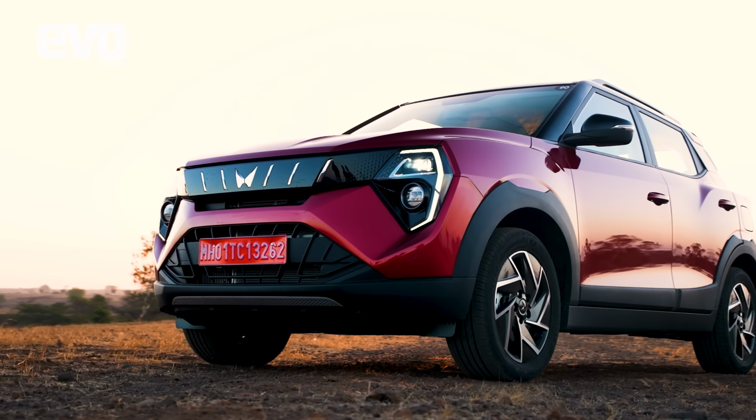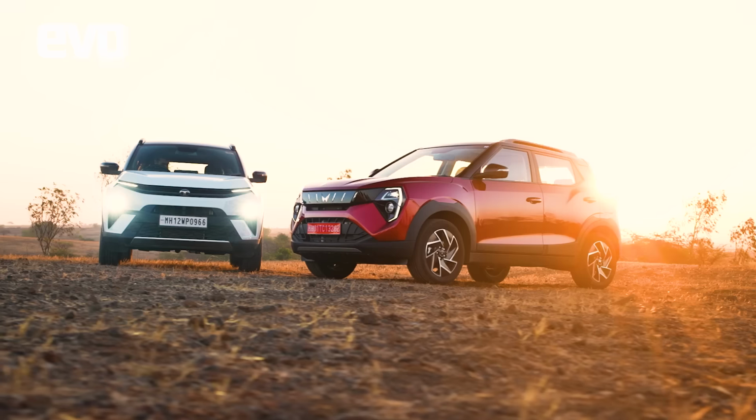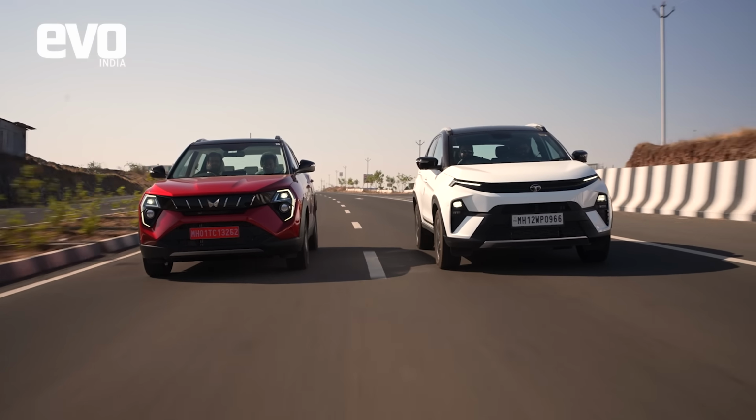We've got the new Mahindra 3XO, and this is taking on not only the best-selling compact SUV, but the best-selling SUV in the country, the Tata Nexon. Does the 3XO have the chops to beat the Nexon?